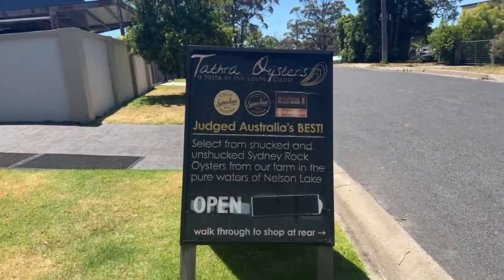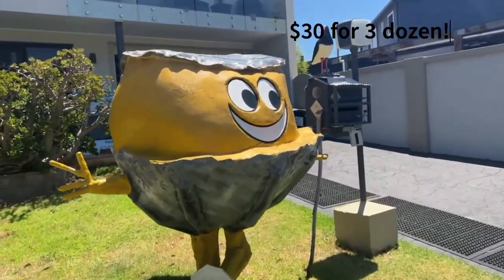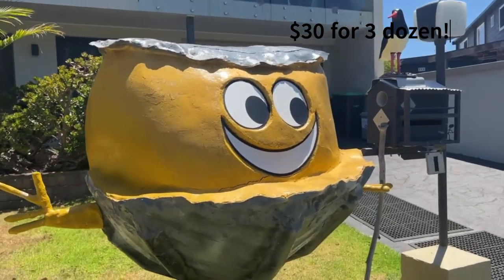We're just having some oysters for lunch, just some crackers and dips and cheese as well, that we have some leftovers. I'm hoping to get back into my book and hopefully squeeze in a nap before we pick the dogs up. Sounds like a good plan, I think. Just here to pick up some yummy oysters. $30 for 3 dozen. How cute is he?